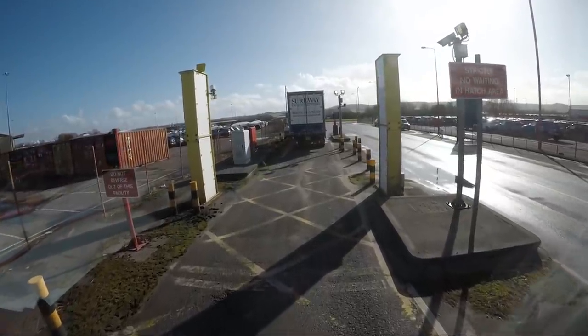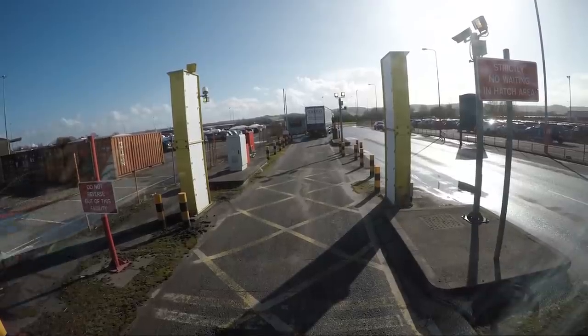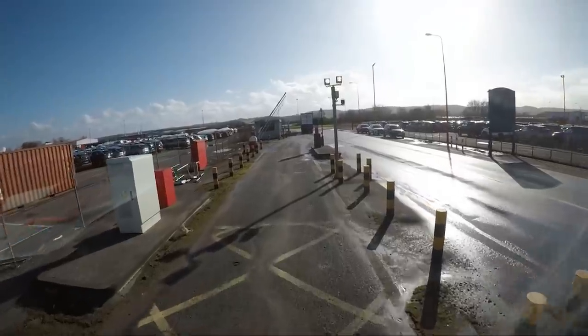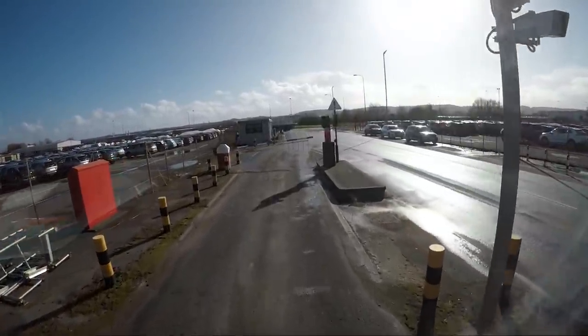Wait for him to come on out. Right, let's go on in. So those yellow machines should have just scanned the truck.